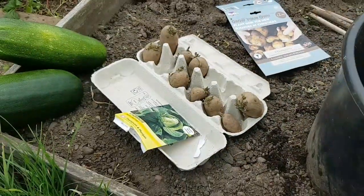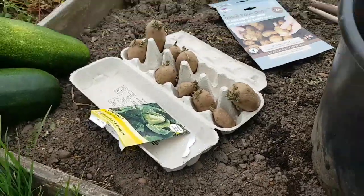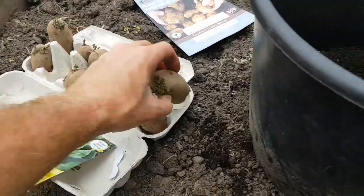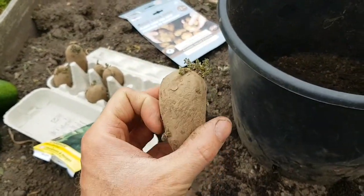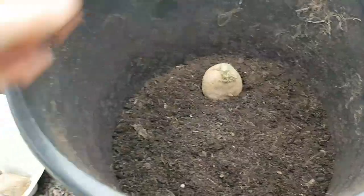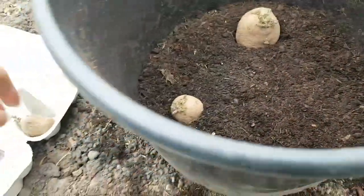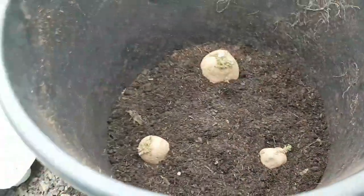And these have actually been chitting. I've had these about a couple of weeks. I've been away for a week, so they've had a nice bit of time just to put some sprouts on. And take your potato, nice chits there, I'll go above ground like so, and we'll just space them evenly apart, and I'll make sure they're tucked in and in place.